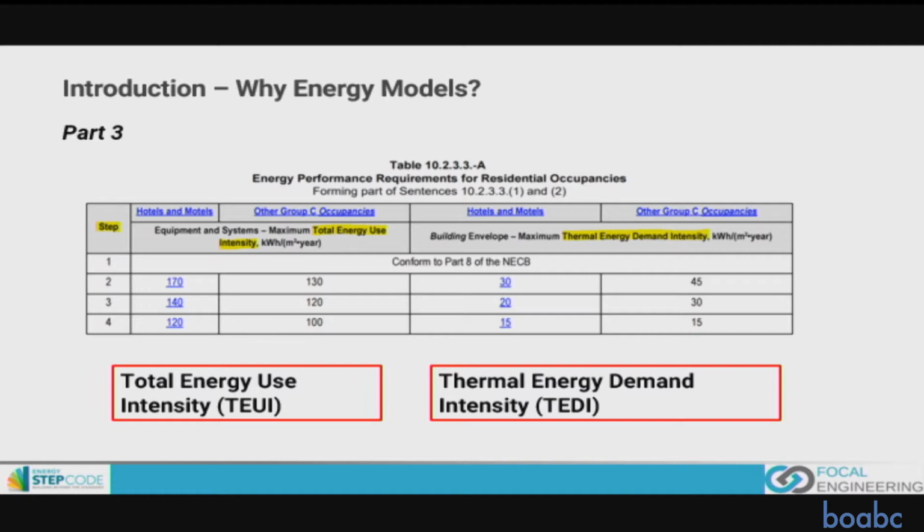So why do we have both? Well, there's a concern, and it's a valid concern, that if we only look at energy use, that we may be relying too much on complex mechanical systems that may not necessarily perform well over their lifetime. They may be prone to not performing as designed because they're complicated. They have equipment that can wear out, that can have control issues. Whereas if we put some more of the onus on the building envelope and passive measures, then that is very, very predictable, very reliable energy performance. So that's for Part 3, you have those two requirements.